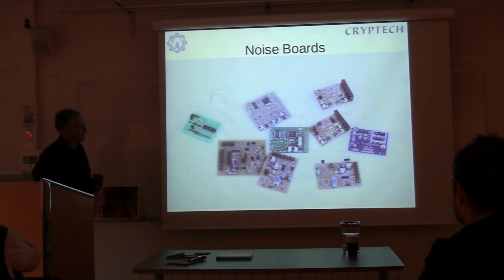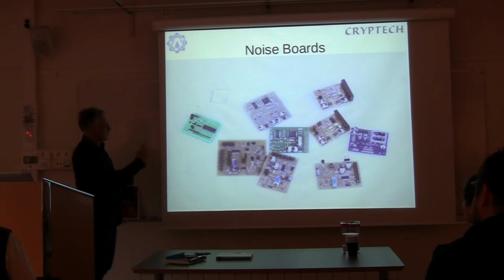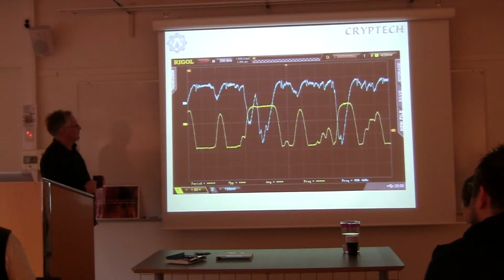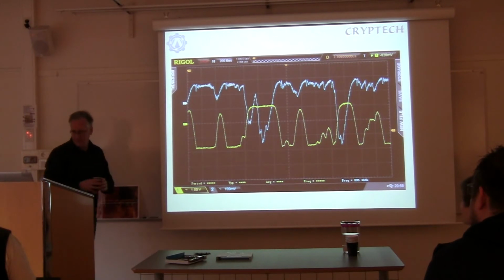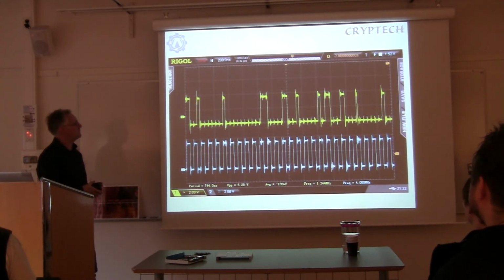So we developed something called avalanche noise. Noise in a transistor: you can get a transistor to make quite a lot of noise. It's fairly resistant to manipulation, and we could put that board onto the Novena. As you can see, we've done quite a lot of designs or prototypes of this, and you get noise like this. You get some levels that you can actually measure somehow, and then you try to digitize that. It turns out that it actually works fairly well without doing much manipulation of it.